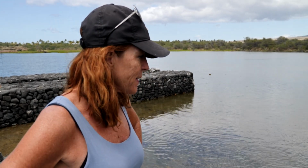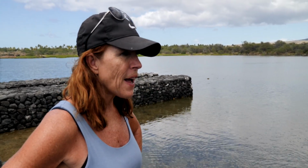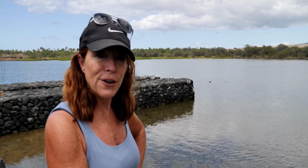So the fish are still here today. They look a little like little trout, and there's different kinds. And we actually just saw a pufferfish in here too. So we're standing on a dry stack wall. So come out and take a look at the fish.